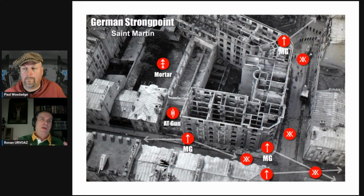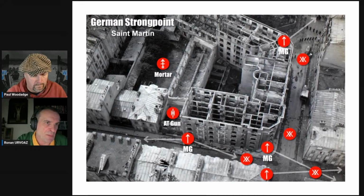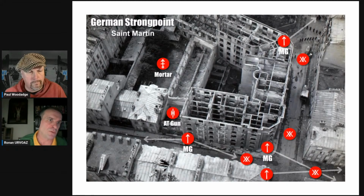And every position will be protected by riflemen as well. And then you will have what we call snipers. They're not snipers. They are just marksmen. Any trained German infantryman had the Kar 98K, arguably the best bolt action rifle in the world, still considered so today. I'm not a weapon expert, but that's coming from some of my friends involved in gunsmithing. That's a reputation the Kar 98K still has today.